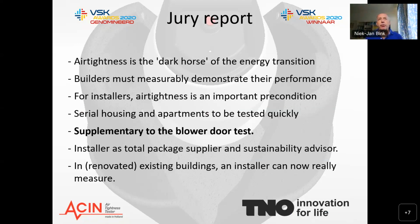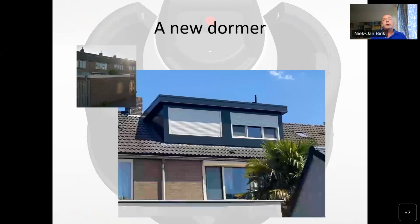I also think serial housing and apartments to be tested quickly is very important. In that way, it's supplementary to the blower door test. Because what you can do is do a measurement with the ATT while you are also doing a blower door test. You can sort of calibrate your ATT measurement and then do all the other apartments. So it's really a tool that is supplementary to the blower door. I want to show here an example where the ATT was very useful.